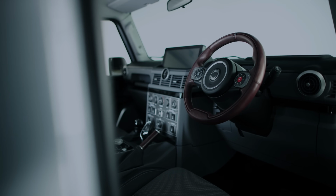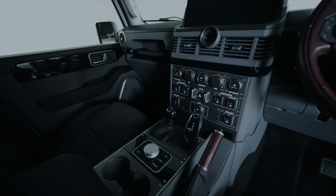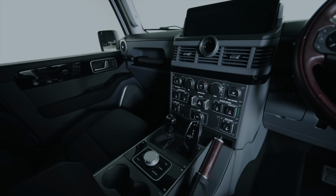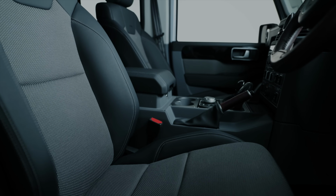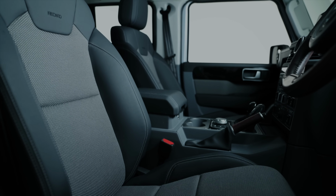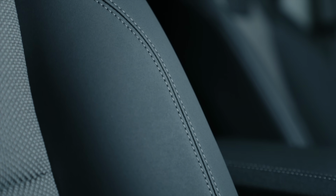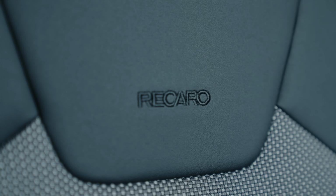Okay, so let's touch on the interior a little bit. These could recently be optioned with carpet or rubber floors, but the carpet has been eliminated due to carpet quality. The front and rear seats are made by Recaro, and a good seat from the factory is huge for a vehicle that's being built for travel. I appreciate when manufacturers don't try to reinvent the wheel and go with something that's proven.